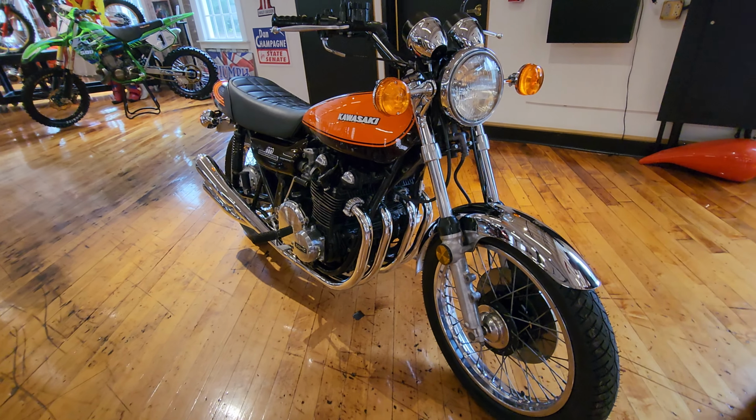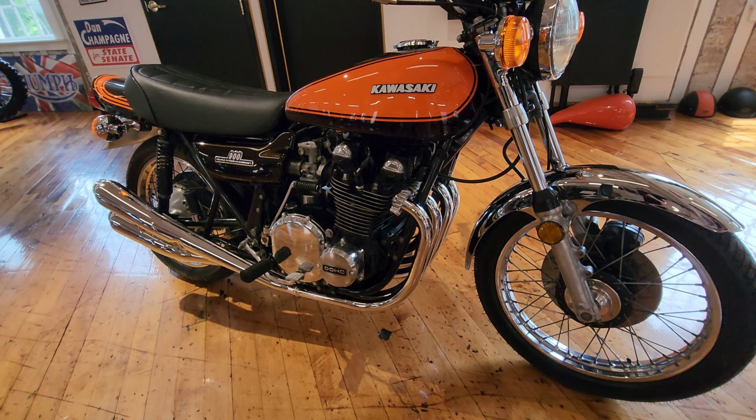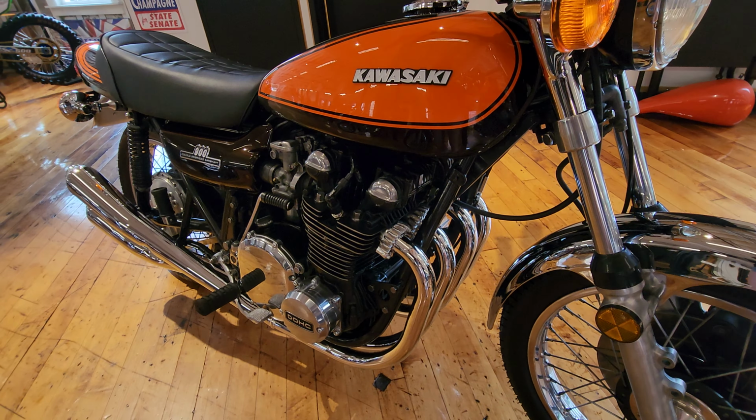So he sold it to us months ago, and we embarked on a journey to bring it back to its original grandiosity, like it just came out of the factory. This is a very early date of manufacture. This one was built in October of '72.